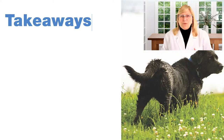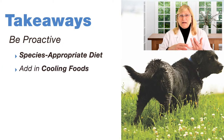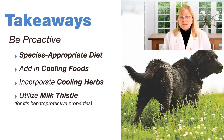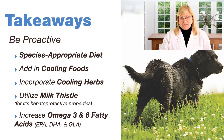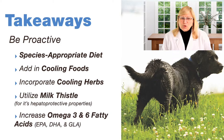So you definitely want to be proactive about your pet's care. And the sooner you start thinking about adding in cooling foods and cooling herbs and hepato or liver protection, the better. So, in preparation for the allergy season, you definitely want to add cooling herbs to them. You want to add milk thistle. And then, absolutely, you should be increasing the omega-3 fatty acids and GLA. So, I recommend krill, as it's lower in the fish species, so it tends to have less toxins. So krill or algae or even anchovies, so lower on the food group. And then add cooling foods as your foundation.